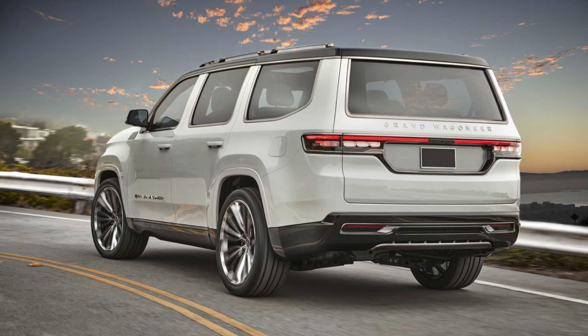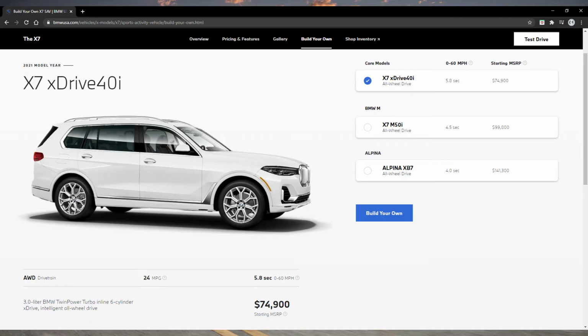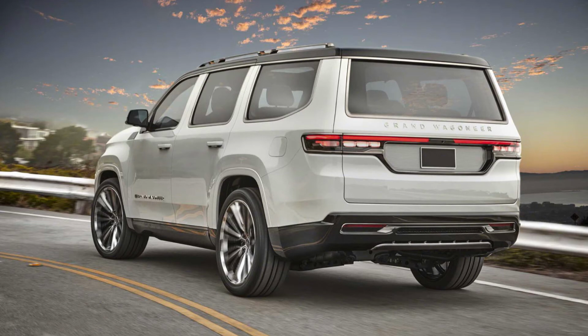Now, if you want to look at stuff like the BMW X7, that costs right around the $70,000 mark. That is BMW's 3-row seater, most luxurious, biggest SUV that you can buy from BMW right there, the BMW X7. And you can get the X7M version of that, and that costs right around $100,000, like I think $99,000.